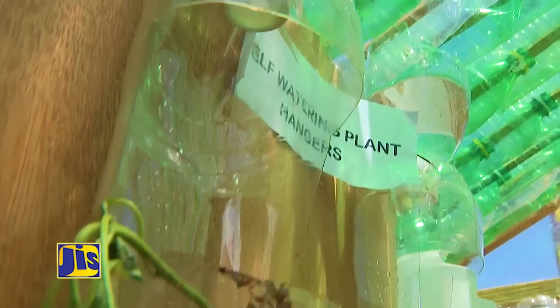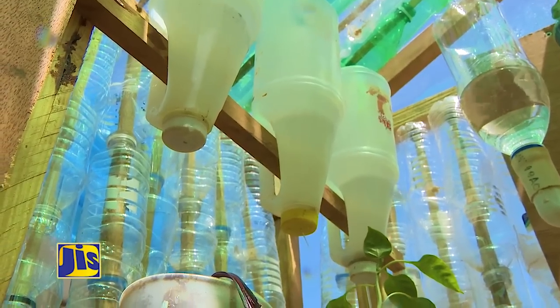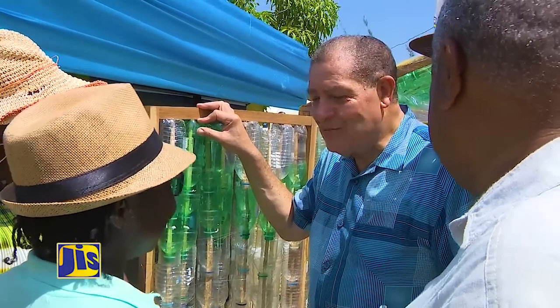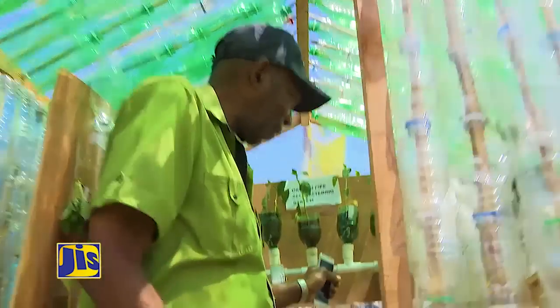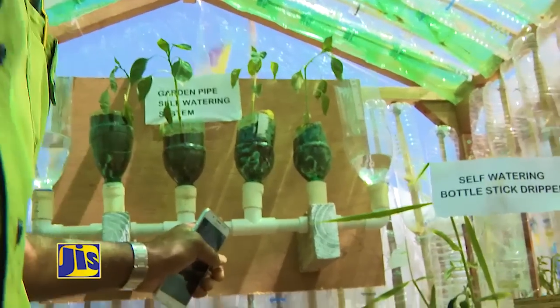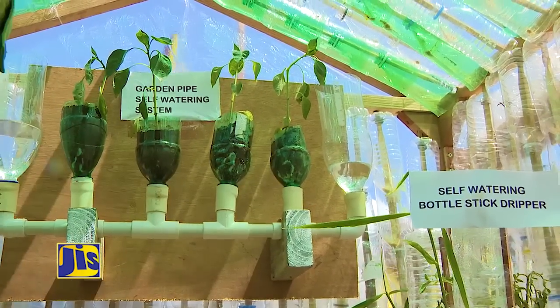The greenhouse was a hit at the 66th staging of the Denby Agricultural Show in Clarendon and caught the attention of several government ministers, one of whom was Minister Without Portfolio in the Agriculture Ministry, J.C. Hutchinson, who indicated that this project was in line with something he had been advocating for.